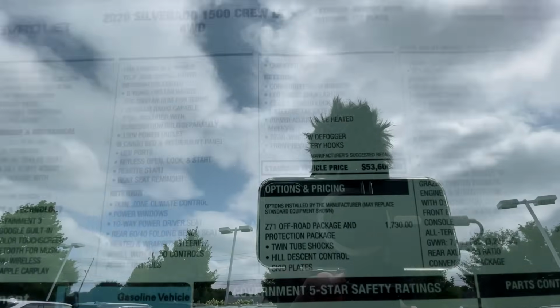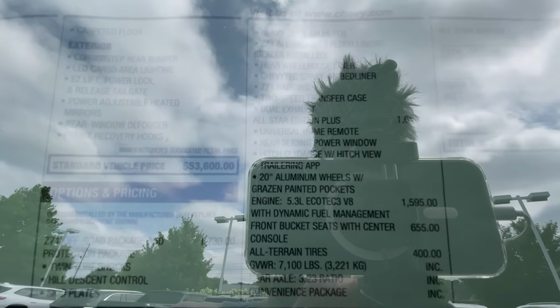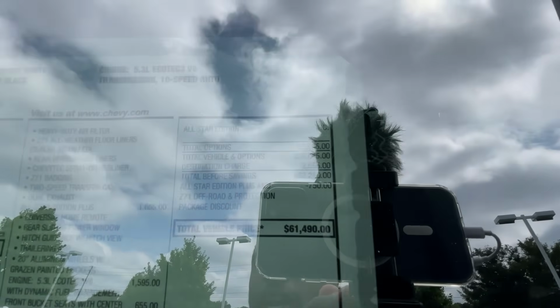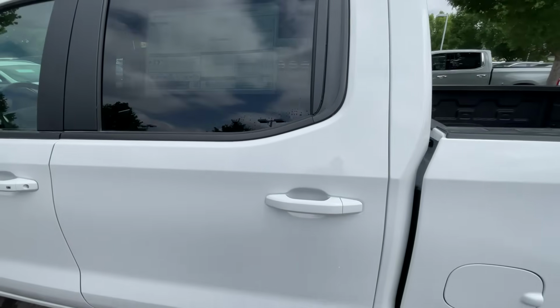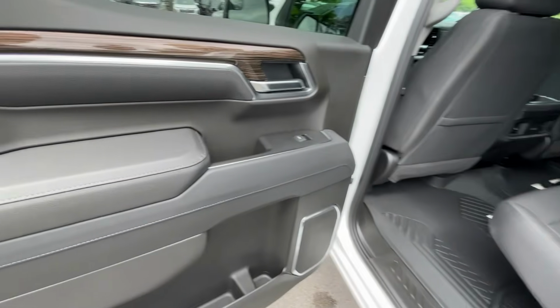Just gonna give a quick look at the options. I know it's kind of hard to see through the tint, but Z71 off-road package, All-Star Edition Plus, the engine, and a few other things, but for the most part, not a lot of options, but $61,490. So $53,600 is the sticker price before any of these packages or options.